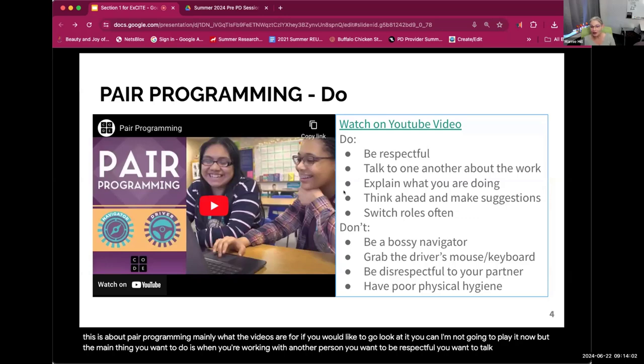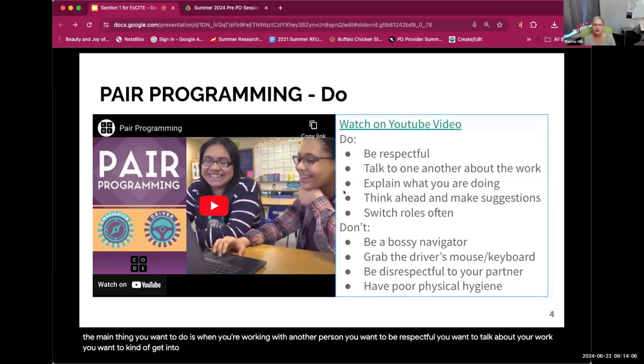You want to talk about your work. You want to kind of get into explaining what you do. And you're going to have your driver and your navigator. So the driver is going to be the person who will be doing this stuff, and so they'll be the one doing the code. The navigator is going to be the person who's basically reading the map, right? So the person that has the instructions.